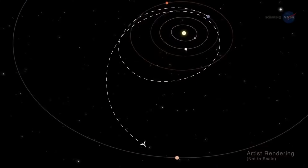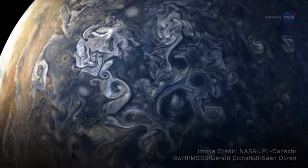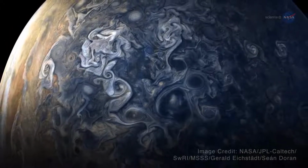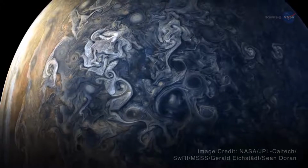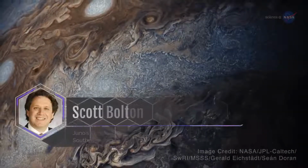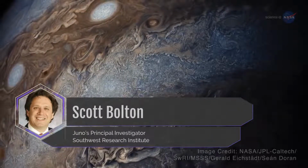Juno entered orbit on the 4th of July 2016 and later found Jupiter's poles covered in nearly continent-sized storms that are densely clustered and rubbing together in a mind-blowing swirl. "It's like a whole new Jupiter," says Scott Bolton, Juno's principal investigator from the Southwest Research Institute.